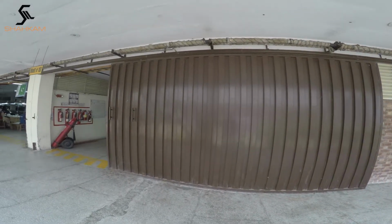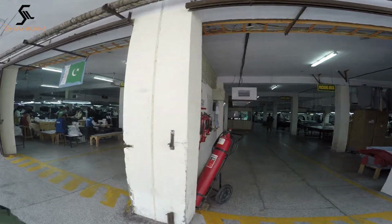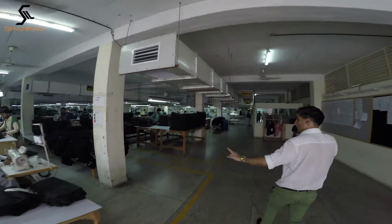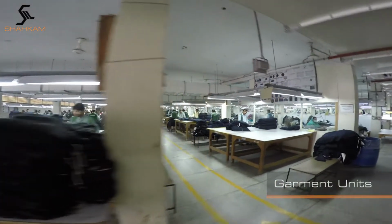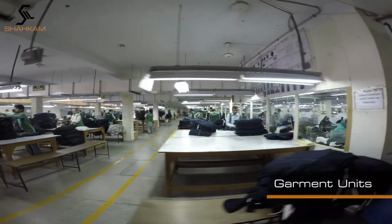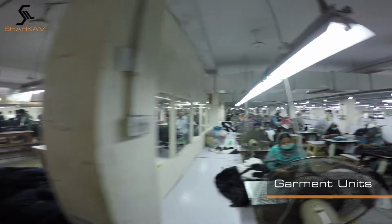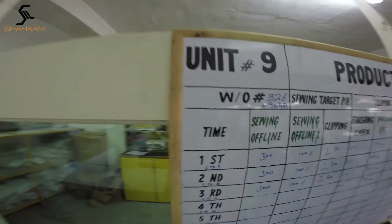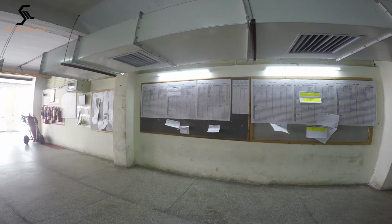Okay, so we're now heading into sewing, cutting, sewing, and packing actually. This is unit number 9. So you'll see that part of the process of the finishing garment checking is going on. At the same time, the packing is going on over there. Right here you have automated clipping, production control boards, and sewing. So we are now heading into unit number 10, one of the 12 units.